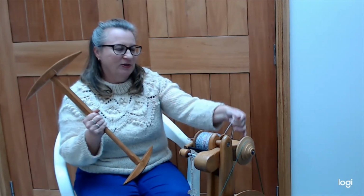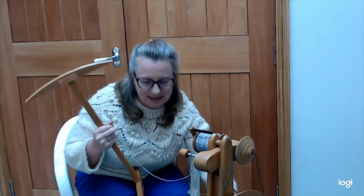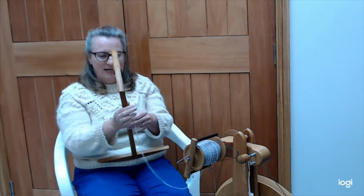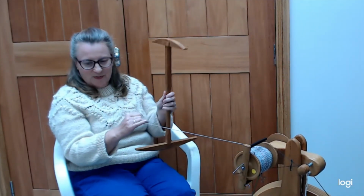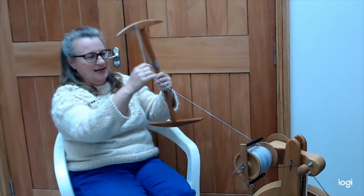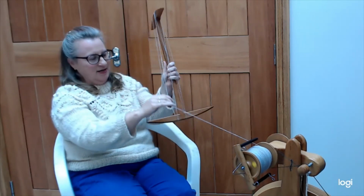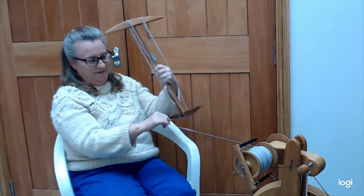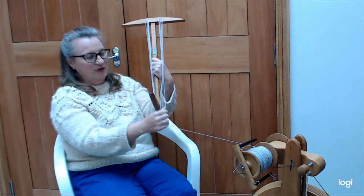So usually when I wind off onto my niddy, I would be standing up, but I wasn't able to get everything in frame in the camera. So I thought I would try and do this sitting down. We'll see how we go. I might just move the wheel away a bit further. So I have to start off by holding it in the middle, and then it's a little bit like a figure 8 pattern in a way, and you're just going up and down, around. And to make things easier, you kind of nid and you nod as you turn your niddy.